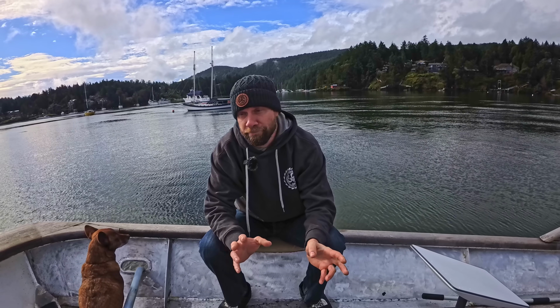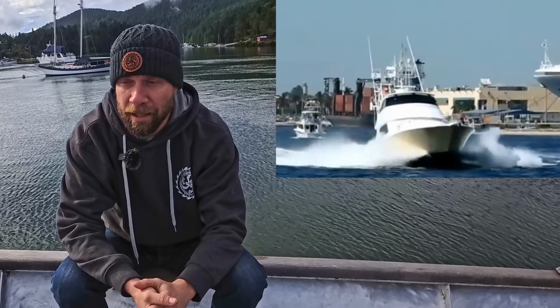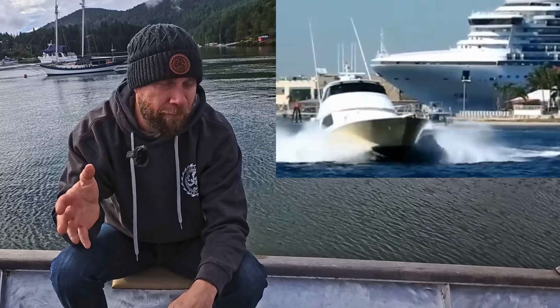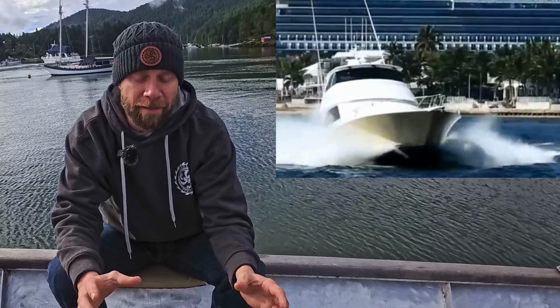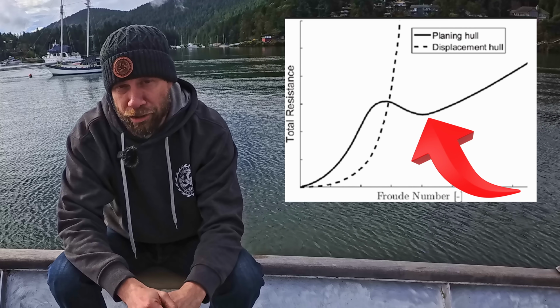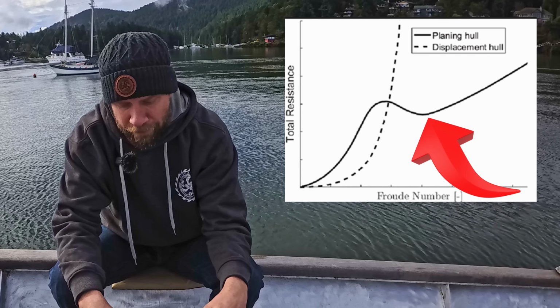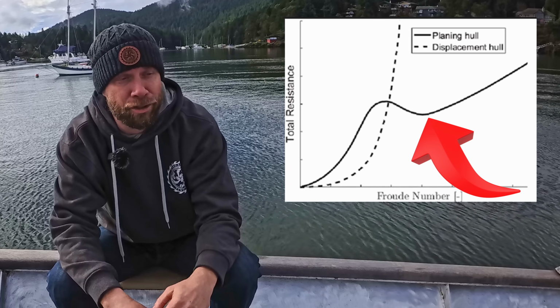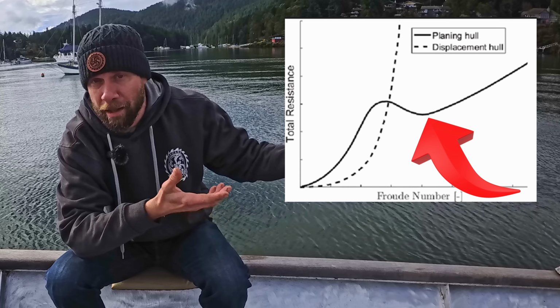Now, I keep mentioning displacement hull, and that's where a little bit of the confusion comes in, I find. Some people have experience with other things. So you've got sport fish boats, for example. They're out there going fast, planing out to fishing sites, whatever they're doing, having fun, going fast. That is a completely different hull shape and requires a totally different profile of power. Here's a little graph, and it shows the big hump that you have to cross when you're getting a planing hull out of the water.